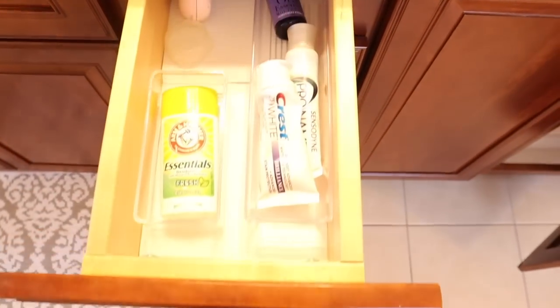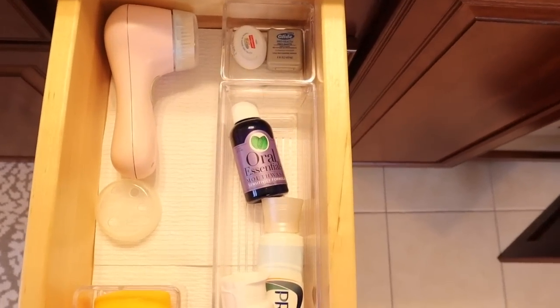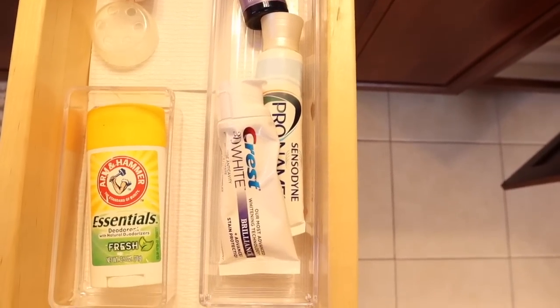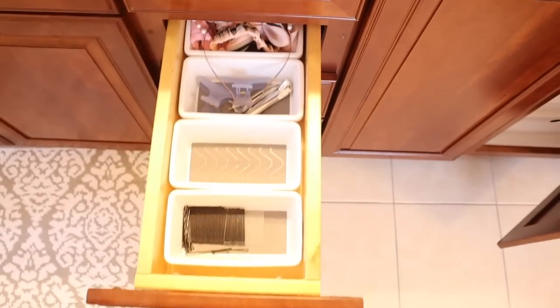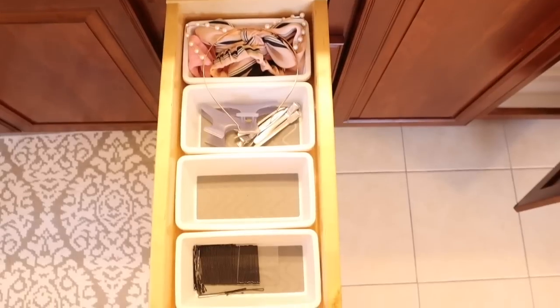So moving on to the next set of drawers, this drawer at the very top has my toothpaste and mouthwash and my deodorant, just like everyday little essentials. I made sure I kept these things at the top. So all of my hair accessories are in this drawer right here. That little empty section right there is for my hair ties, which I need to restock.